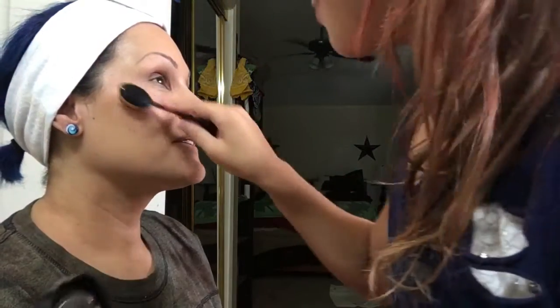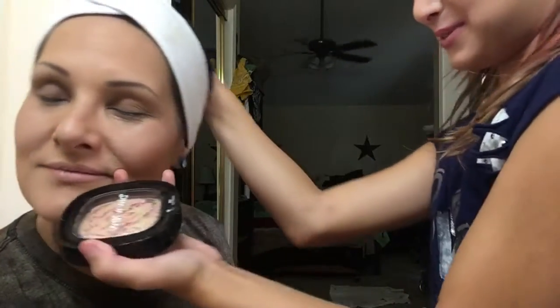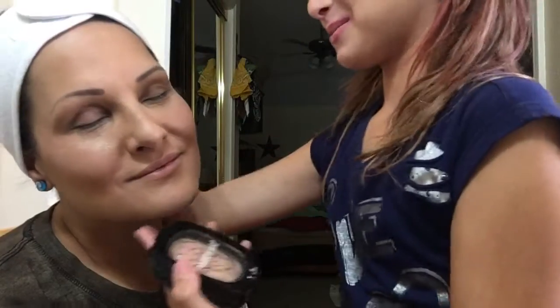The lighting's really bad in here. I'm so sorry. Now, wait. Now, turn. Do you see that highlight? Mom, no. Mom, stop. Turn the head. You can't turn all the way. I'm sorry. Mom, stop. Look this way. Whoa. Okay. Changing the color, I'm going to do eyeshadow.